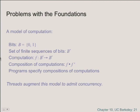That's at its root what it is. You can compose computations, and programs specify sequential compositions of these functions. Each statement in your program changes the state of memory and the state of your registers, which is just taking the sequence of bits and giving us a new sequence of bits. So function composition is a very clean thing to reason about.